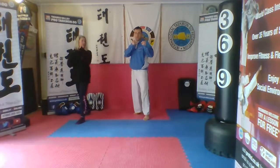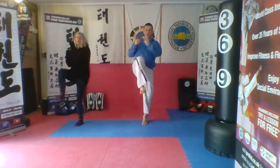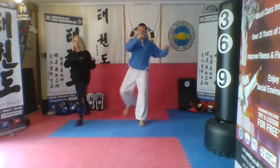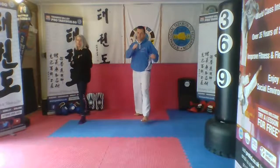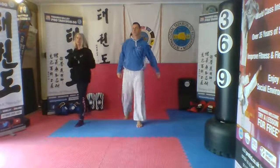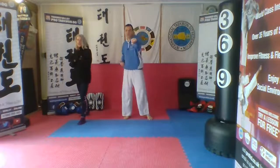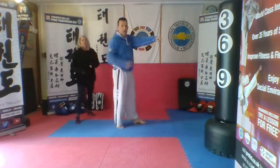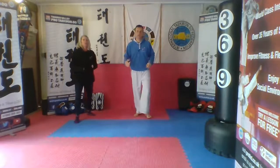Actually, you're starting with the fist here, and you give a little movement to the opposite direction. The knee is traveling, so your knee is coming inwards, your upper body is going outwards, just to there. And that just gives you that little sharpness. And that's all about that opposite reaction movement. So one thing coming forwards, the other thing coming backwards, and then you'll have that sharp finish.